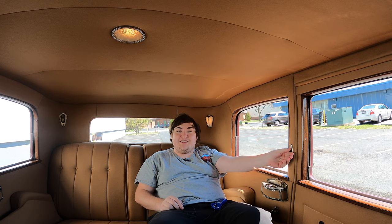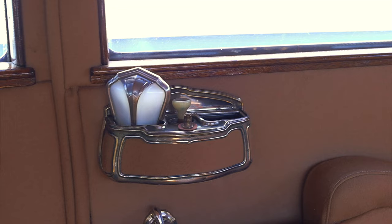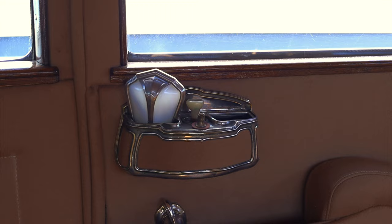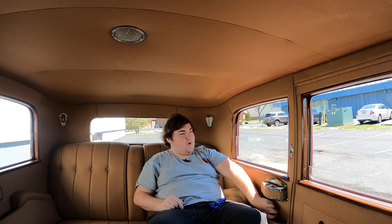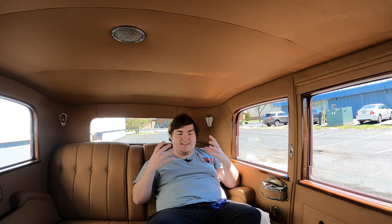I do have a light switch, which the light still turns on, which is fantastic. I have ashtrays here that are absolutely beautiful. I have these little side windows, which are great, and I can roll up and down as well. But I mean, the size and the room back here is unparalleled. It is absolutely insane.